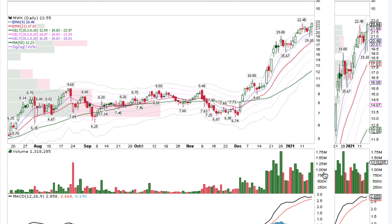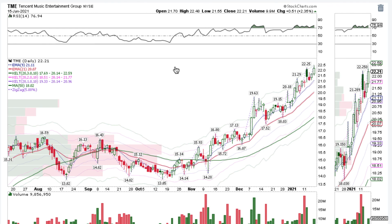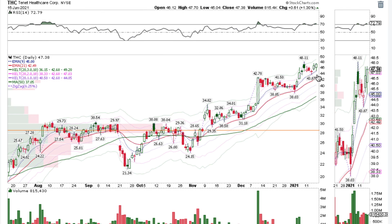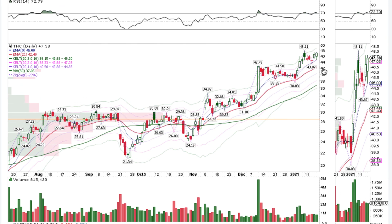Note the above average volume. Price action just now breaking out over the last couple of months, 6 weeks, looking for a follow through. And Tencent Music continues to ramp higher, following through, along with Tenet Healthcare, also showing strength at 52-week highs, volume coming in, MACD above its signal line, and RSI rising.